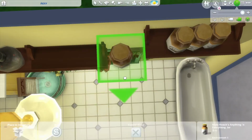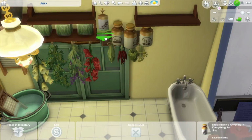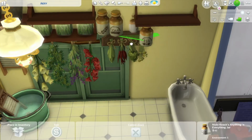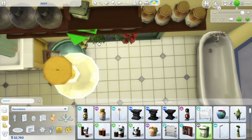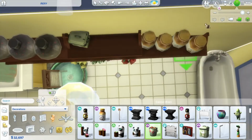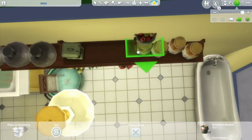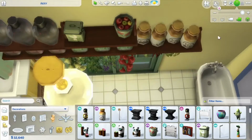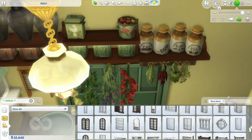So I found a pantry blog thing that told you what to put in your pantry, and it basically described what went on the shelves and what on the floor. So on the floor was some pans and a scales to weigh out your stuff. Apparently it was too heavy to fit on the shelves, so it had to go on the floor. So I was basically following that for the shelves.